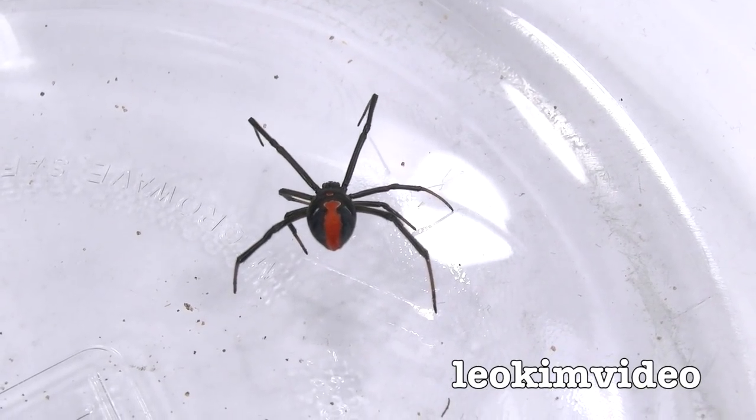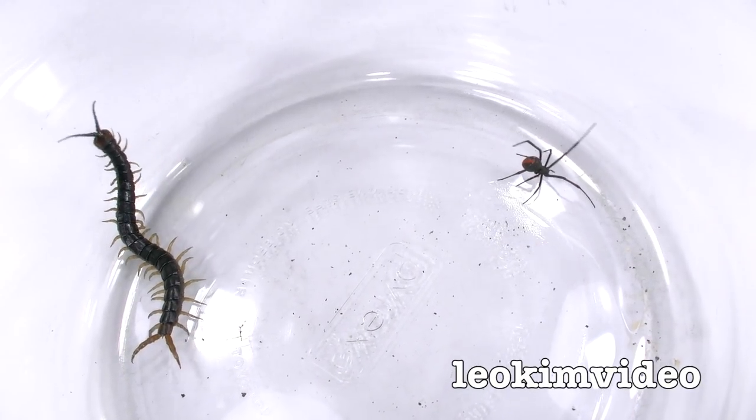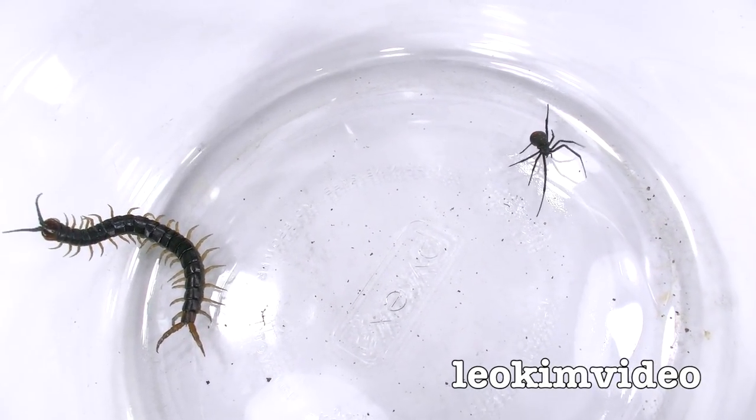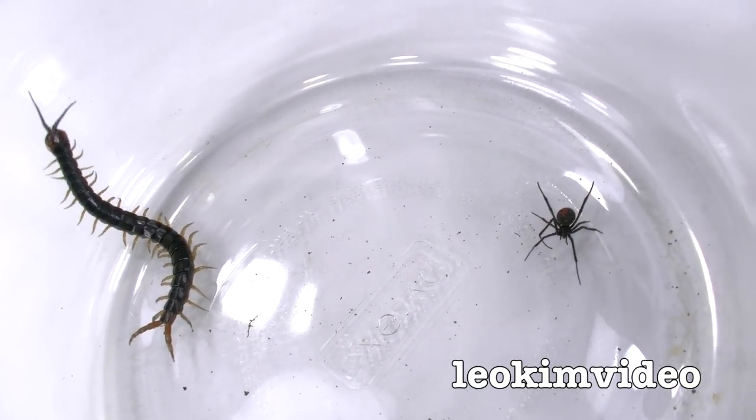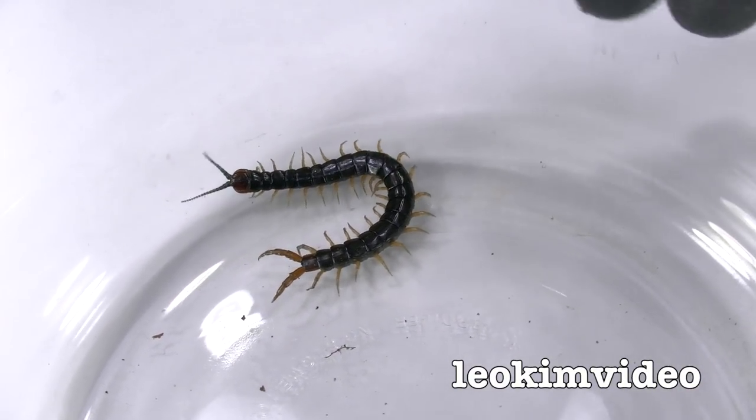It's turning the bowl into its environment. Yes, I'm certain the redback spider is setting up a bit of a trap there for the centipede. I bet you the centipede doesn't realize. The funny thing about centipedes is I actually put two of these in the spider tank. I've forgotten the week, but they're actually fairly lame.